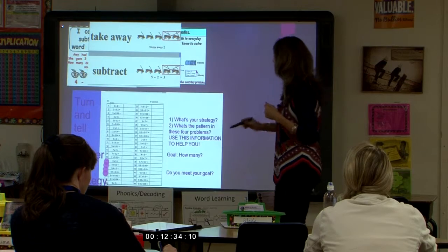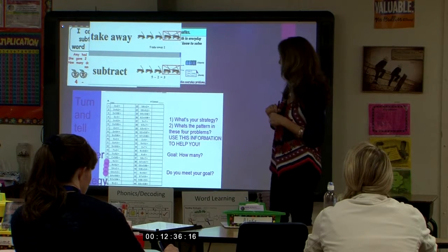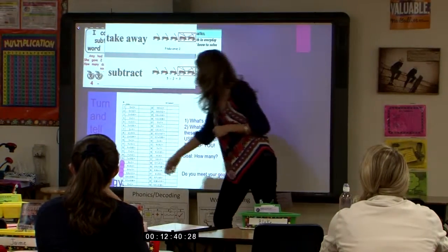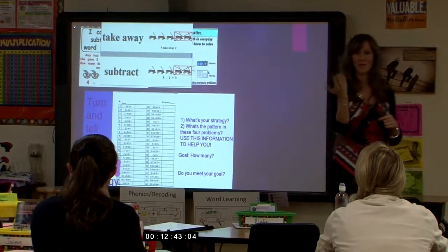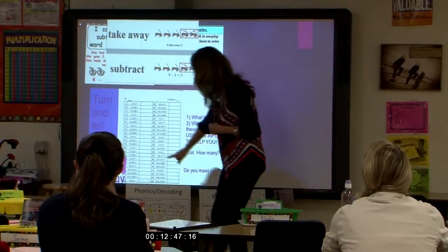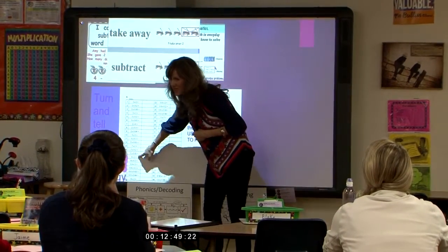Here's an example of the problem set. They folded it in half in this classroom, and so they did column A and column B instead of side A and side B. This was the set that the teacher chose to talk about first. It took about 30 seconds, not too long.